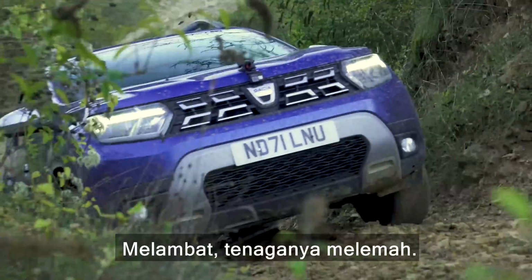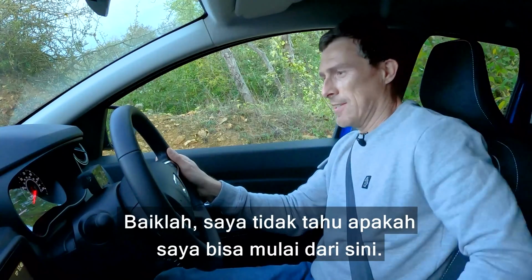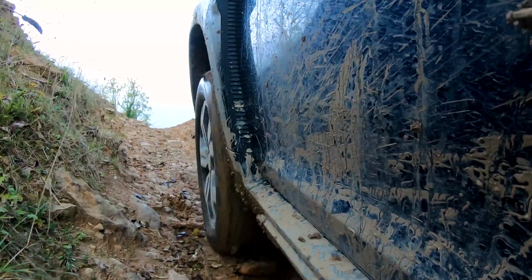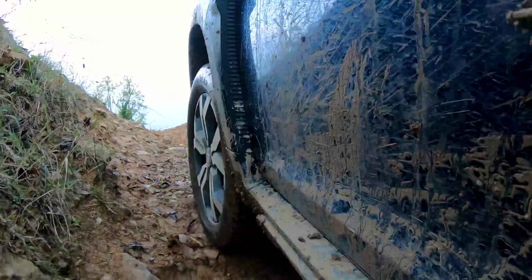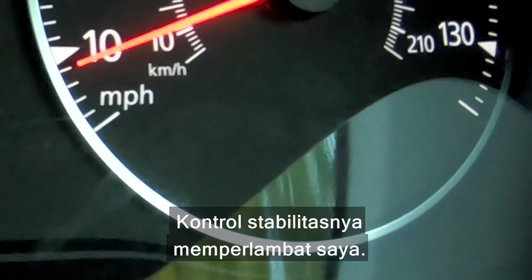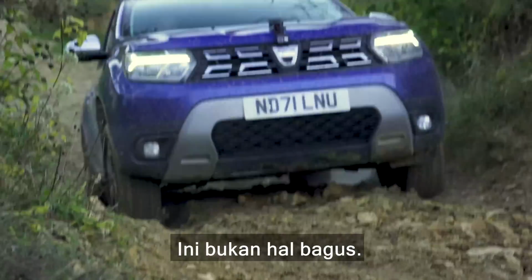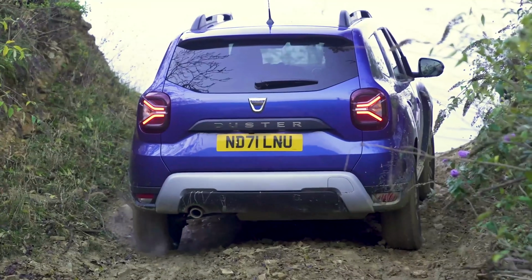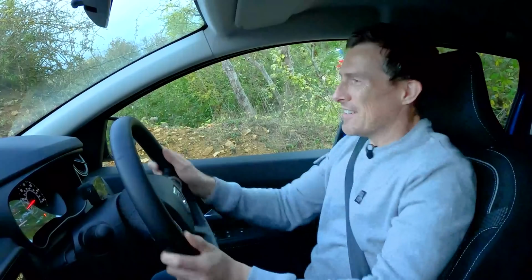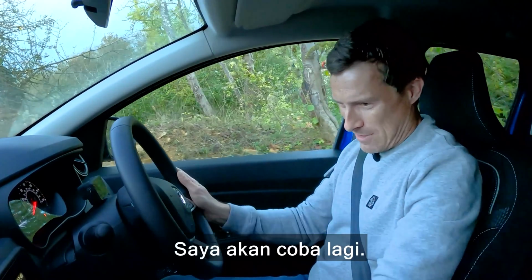Oh, it's dying, the power's dying. Oh, it's stalled. Oh, I'm sliding backwards. Right, I don't know if I'm going to be able to do it from here. The stability control is killing me here. Can I turn it off? That's not a good thing. Oh, come on! Right, I'm gonna try that again.